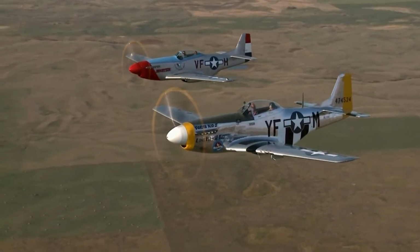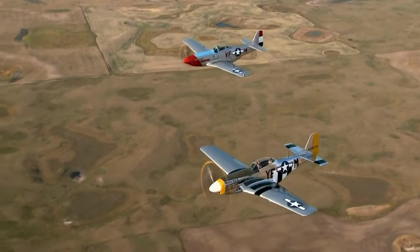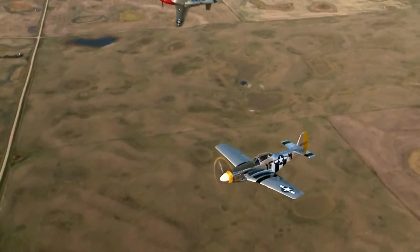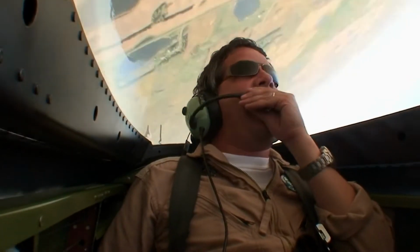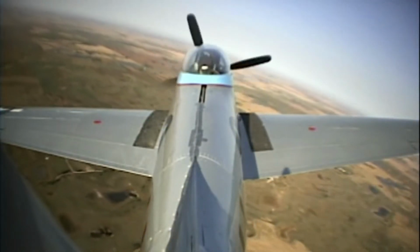To look out and see another P51 Mustang off our wing, it was fantastic. It's like turning the clock back to 1942. We had a great formation flight, and we had a lot of fun out there. To be able to look at the other airplane is always a wonderful thing. Okay, we're going to do a big old barrel roll here. That looks pretty. Rolling level. But all good things must come to an end.